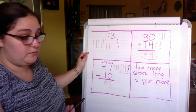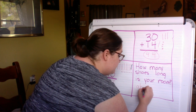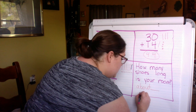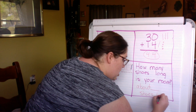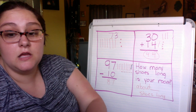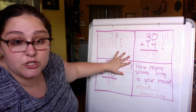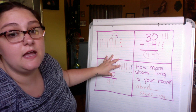When you do your room, you're going to say it is about blank shoes long. Okay. So, have your mom or dad take a picture of this for me. Send it to me. I'd love to look at your work and see how you're doing.